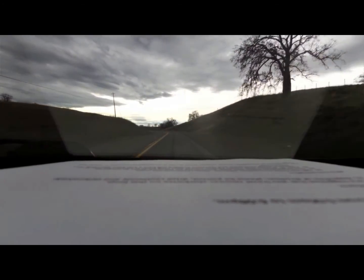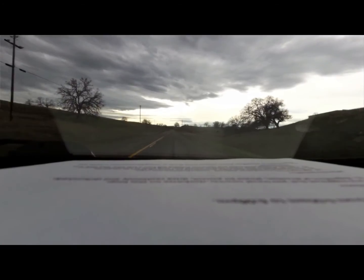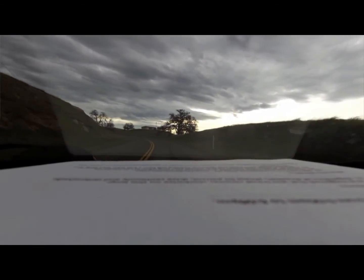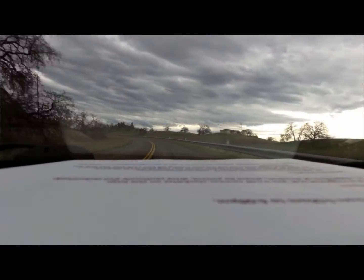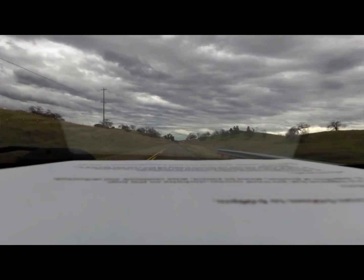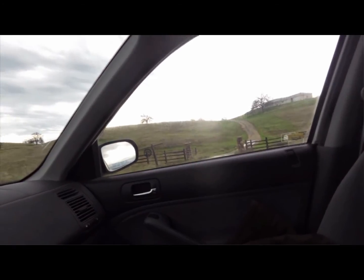Finish line. I think this is it. There's the house up there, and right here. I just need to grab the address now. 25322.